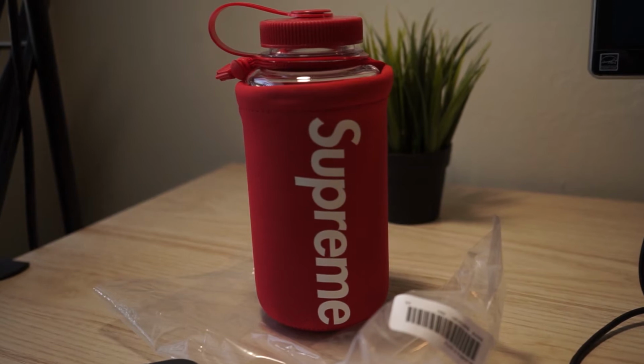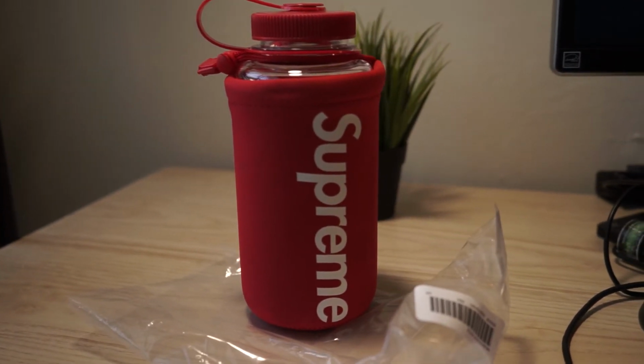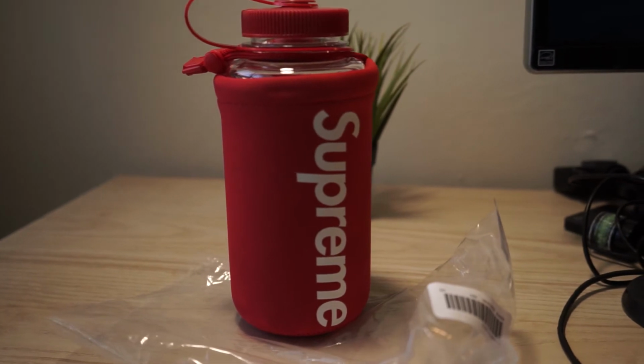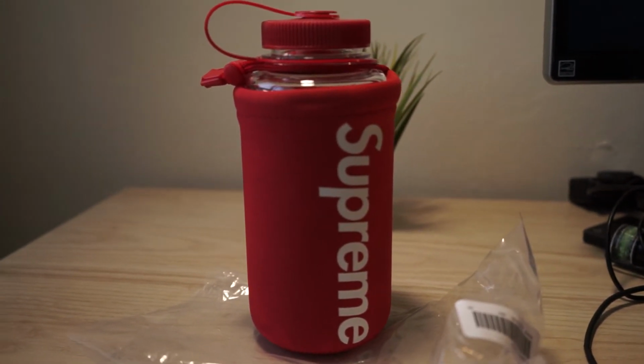But a lot of people, maybe they want to have their Supreme water bottle. It's pretty basic. I guess the only cool thing here is that you do get a little cozy for it. So if the water is cold, it'll stay even colder. Again, this is not a personal item. This is definitely going to be a resale. So this is something that I'm going to try to flip as quickly as I can.